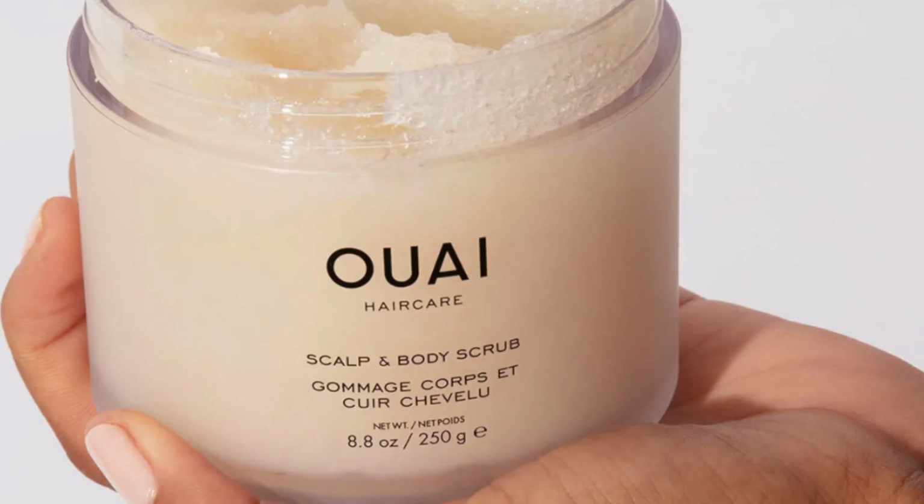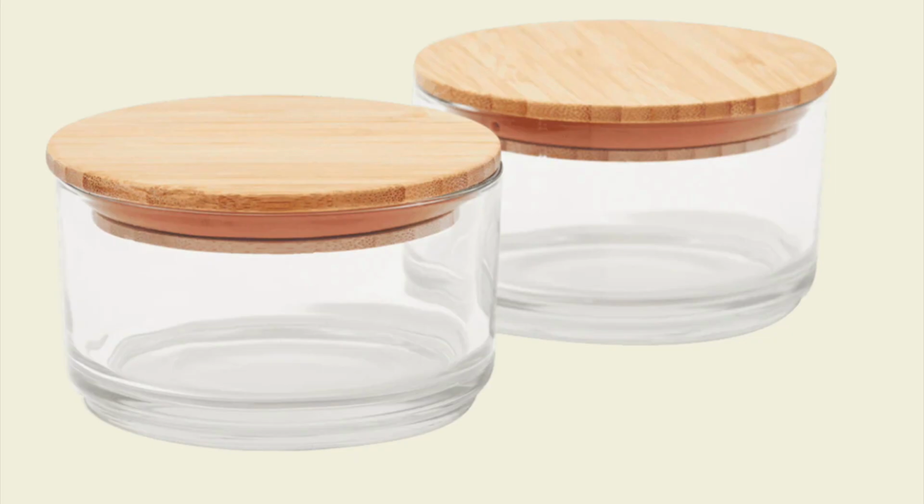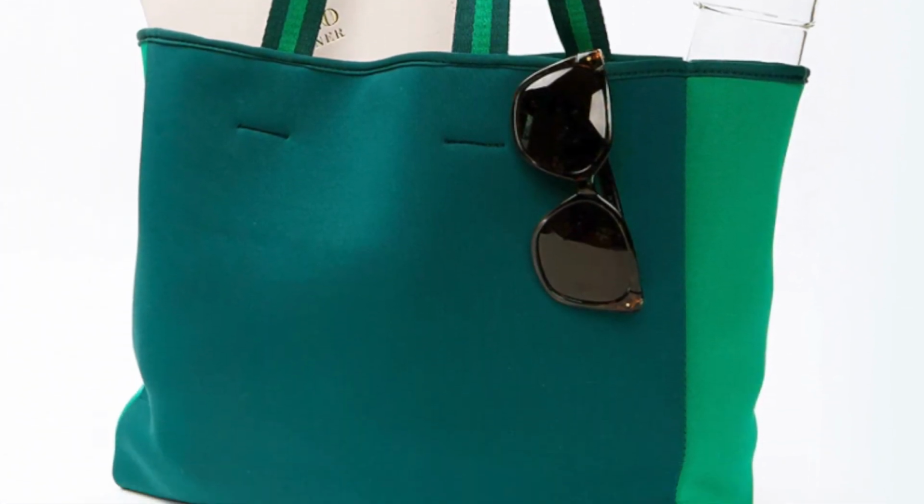From OUAI, a scalp and body scrub. From Gallerie, these are a couple of canisters with lids, 4 inches by 4 inches by 2.5 inches tall. Kind of medium small. And then those canisters also come in clear glass. Or a neoprene beach tote. Ooh, so this is one of those. I am not super thrilled about any of the choices.